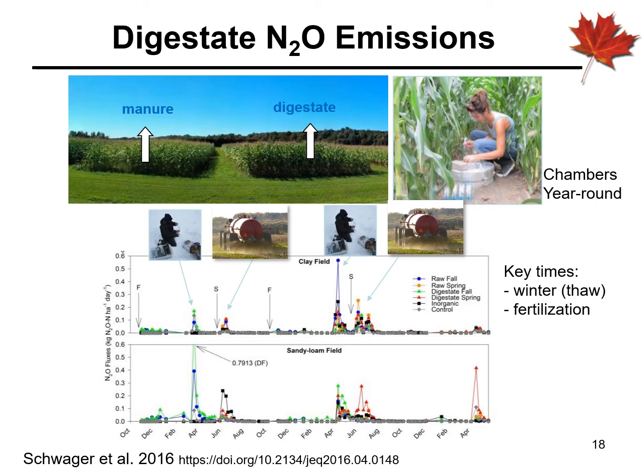Here's another part of the study where we looked at the nitrous oxide emissions from manure and from digestate and from fertilizer. We use static chambers all year, every week, throughout the whole year, including the winter time. And the manure and digestate was applied in the fall, before the winter, or in the spring, before the growing season. And what we see is the key times when emissions occur are in the spring when the snow is melting and the ice is melting, and after the application at the beginning of the growing season.